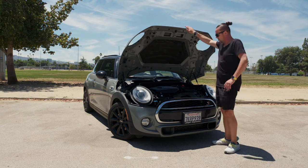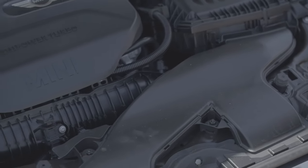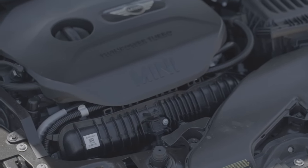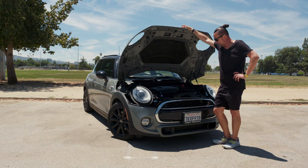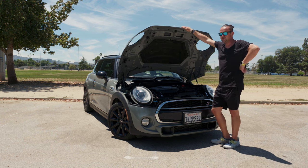So it's new for that year, a four cylinder twin turbo engine. It gives you more performance, it gives you more power. Plus I hope they eliminated all the problems that used to be on the previous one.